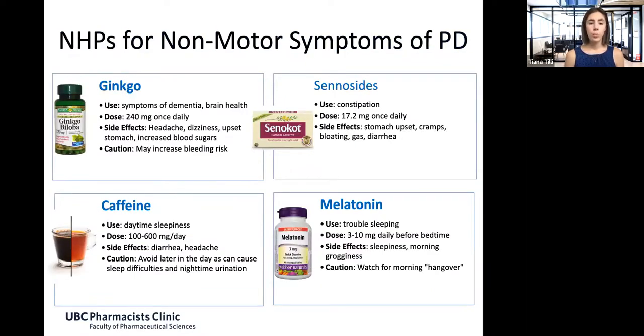Now, there's also natural health products that have some better evidence for non-motor symptoms of Parkinson's disease. So if you are looking for something with a bit more evidence for things like brain health, memory, or dementia, there is Ginkgo, where 240 milligrams once a day seem to improve symptoms of different types of dementia. So if you're going to do this, do use the 240 milligram dose, because that's what's been studied, and lower doses haven't been as effective. But do keep in mind, it doesn't necessarily prevent or slow the progression of dementia. It's helping specifically with symptoms of it. Now, there could be side effects, so do keep an eye out for those.